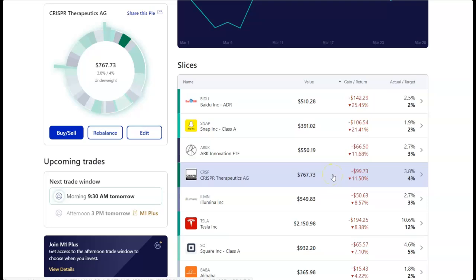And that's okay, because I know eventually these tech stocks are going to be in favor again, and with these tech stocks pulling back, I'm going to be accumulating more shares of these, and that's the beauty of this M1 Finance account. It buys more when these stocks are pulling back, so you're constantly buying the pullback. So I have no problem with Tesla or Illumina or CRISPR or Baidu or Snapchat falling right now, because that just means I'm going to be buying them on sale, and eventually these stocks are going to be in favor.